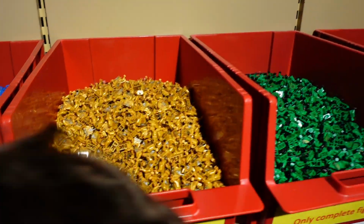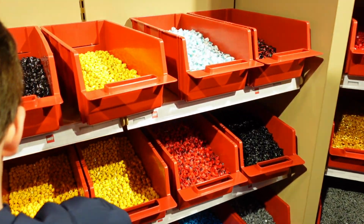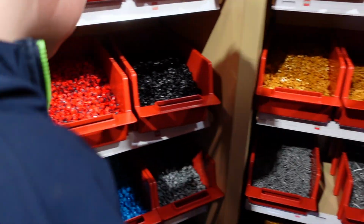They also have like a similar concept going on in the Friends store. I will cover that as well in a future video. And the Legoland 2023 is just an experience that we have not seen so far. So hopefully it will continue like that.